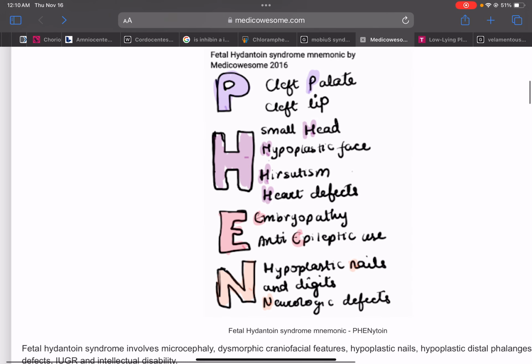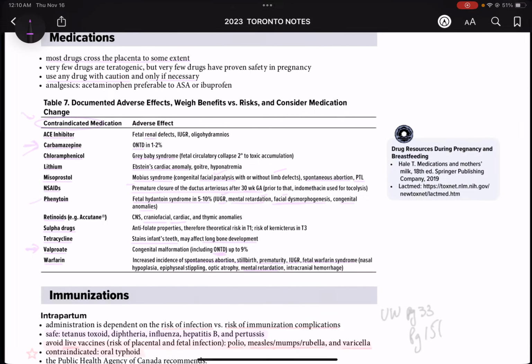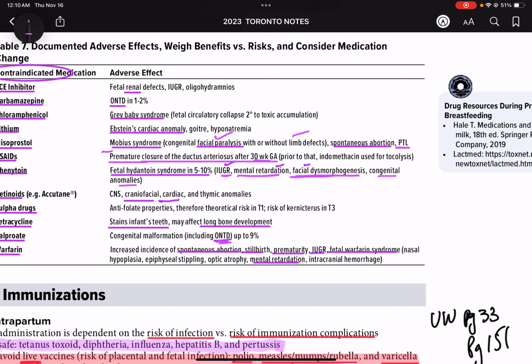So PHENytoin is the mnemonic. P would be palate, because there was facial dysmorphogenesis, so cleft palate or cleft lip. Then H, small head, hypoplastic face, so facial dysmorphogenesis. And then H is for heart defects too, so congenital anomalies. E is embryopathy, and it was because of the anti-epileptic use, which is phenytoin. And N is hypoplastic nails or neurological deficits. So growth restriction, mental retardation, facial and congenital anomalies.